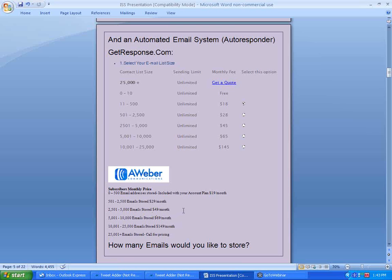And you've got to ask yourself, how many emails would you like to store? I mean, realistically, it would be great to have 5,000, 10,000 emails, wouldn't it? Could be very expensive with a service like this.